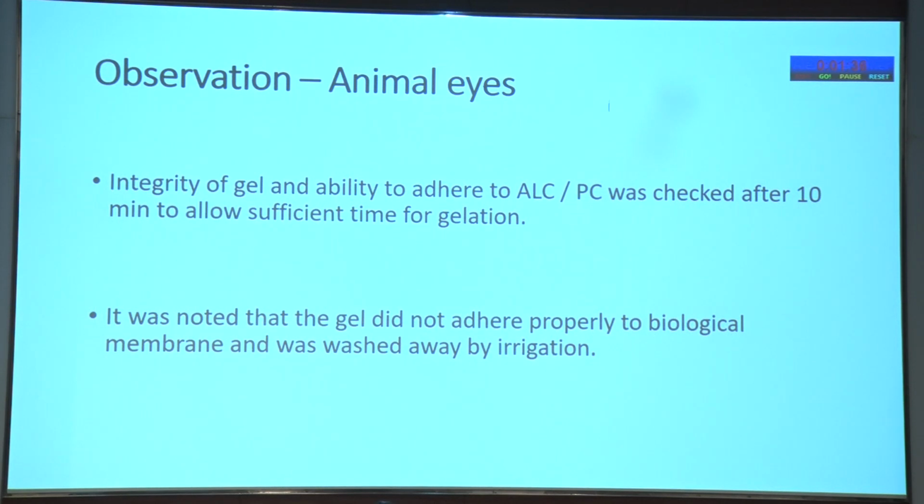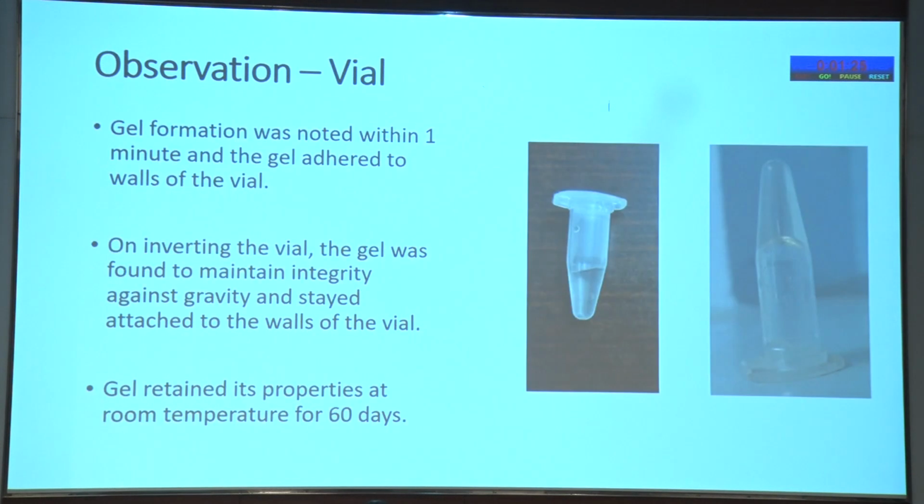The observation of our experiment was that the gel, although it formed a kind of blob, was unable to adhere properly to the biological membrane, and even after 10 minutes it was washed away by irrigation. Whereas in a lab setup, the gel formation was noted to occur within 1 minute and the gel adhered to the walls of the vial. In this picture, we can see that even on inverting the vial, the gel maintained integrity and held on to the vial, stuck onto the top of the vial, and did not dissolve. It was noted that the gel retained its properties at room temperature for 60 days.